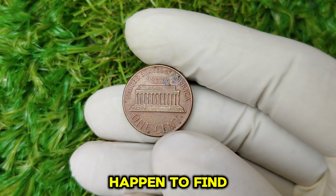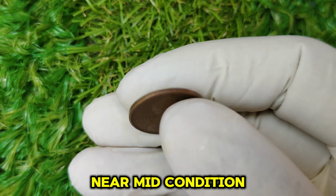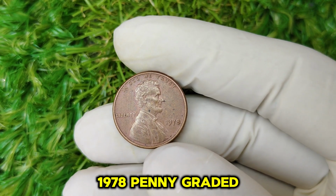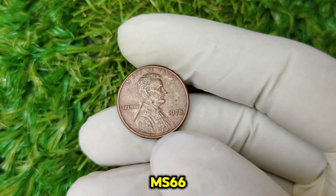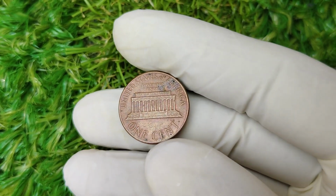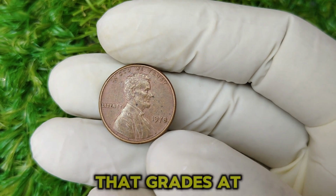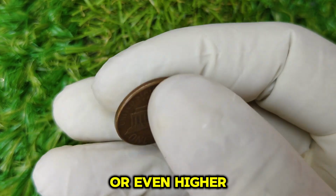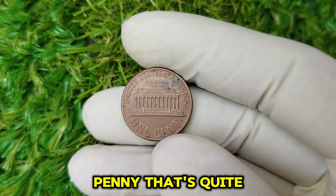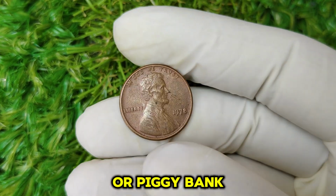However, if you happen to find a 1978 penny that's in exceptional, near-mint condition, it could be worth quite a bit more. In fact, a 1978 penny graded MS66 can go for anywhere between $50 and $200, depending on the demand from collectors. If you're incredibly lucky and have one that grades at MS67 or even higher, you could be looking at several $100s for a single penny.